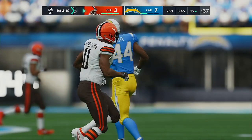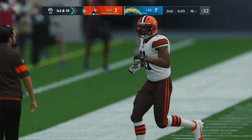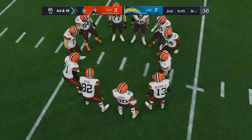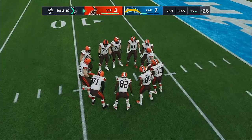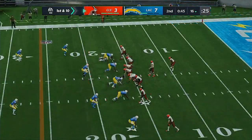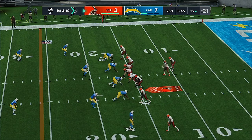Well, that holding call set him up with not great field position. Not at all when you tack on the penalty. But that field position after the return wasn't terrific. It's not a great starting field position as well. Penalty sets them back inside the 20 as they get going on this drive.